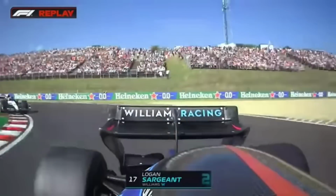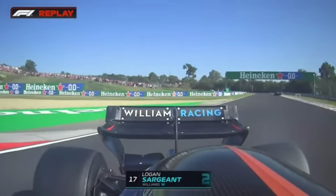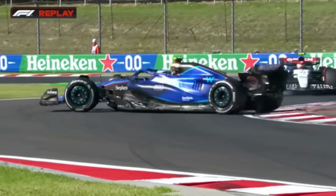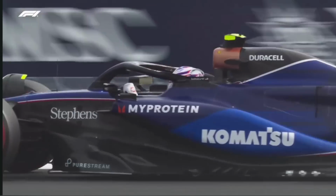Sonoda in there, and round he went. Round goes the Williams driver, and through went Sonoda. Maybe a bit of lack of concentration for Sargeant late on in the Grand Prix. That is the spin for Logan Sargeant, so that brought out the yellow flag.